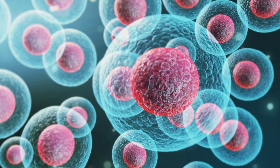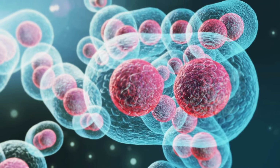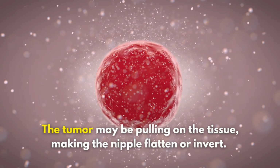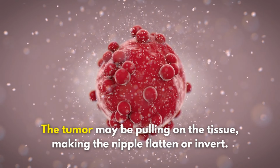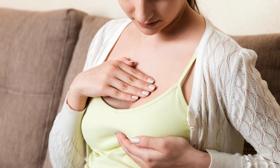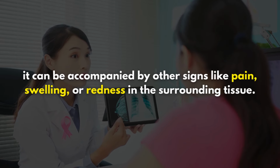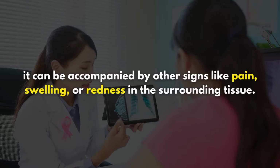The change in nipple shape occurs because of cancer cells that grow behind or around the nipple, causing it to retract. The tumor may be pulling on the tissue, making the nipple flatten or invert. This symptom can be isolated to just the nipple, or it can be accompanied by other signs like pain, swelling, or redness in the surrounding tissue.